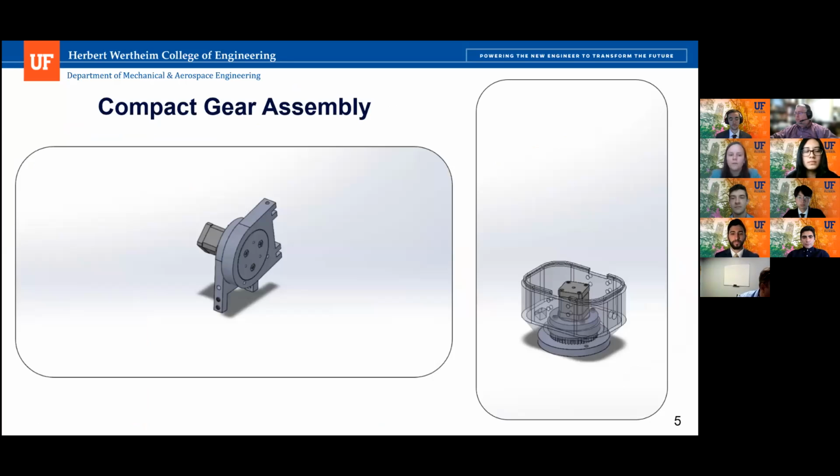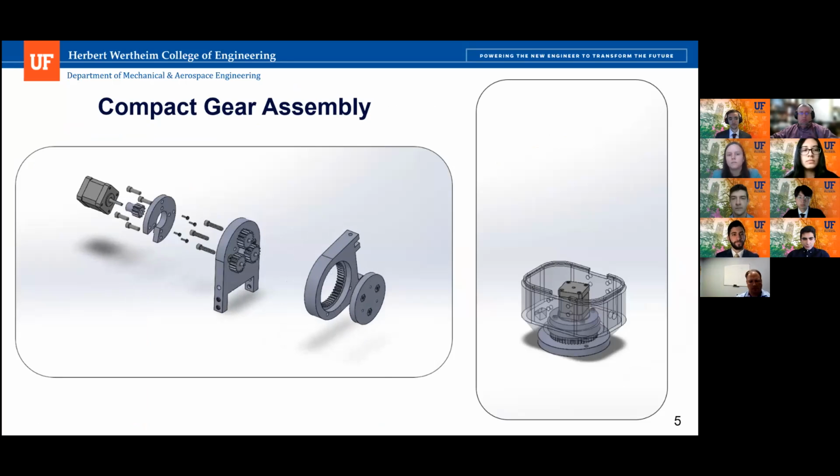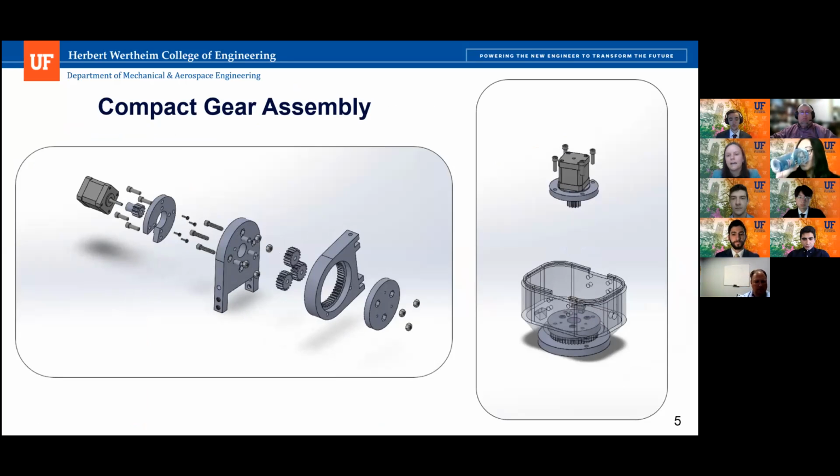Now you may wonder how we get this design to be so compact, and we mainly credit this to the compact design of the two planetary gear assemblies. So we'd like to show you these now so you can get an idea of how they work. The first one is the upper assembly with the arm that turns the mirror. And this one on the right is the bottom assembly that controls the azimuth direction.